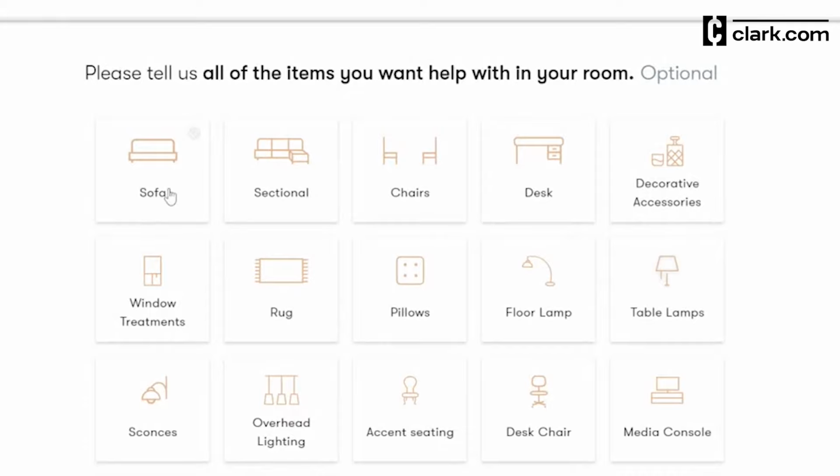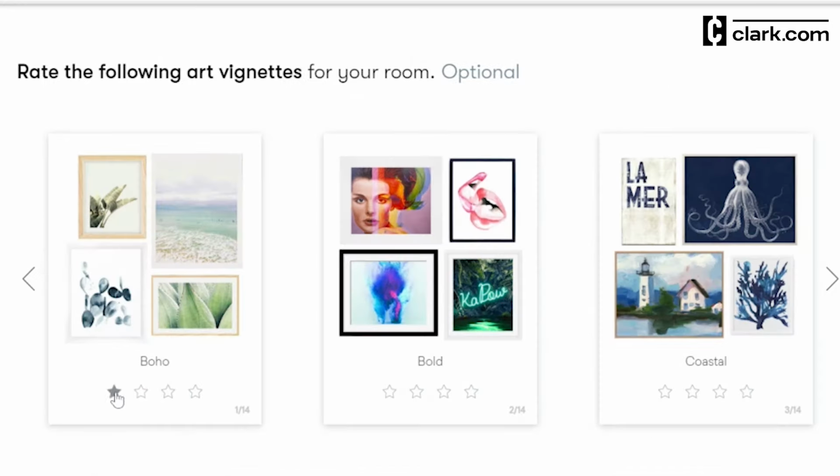Next, choose which pieces of furniture you want your designer to recommend. I want to see a full room redesign, so I'm going to request everything I'd want for an empty living room. Now rate the art vignettes that Havenly lists with 1 to 4 stars.